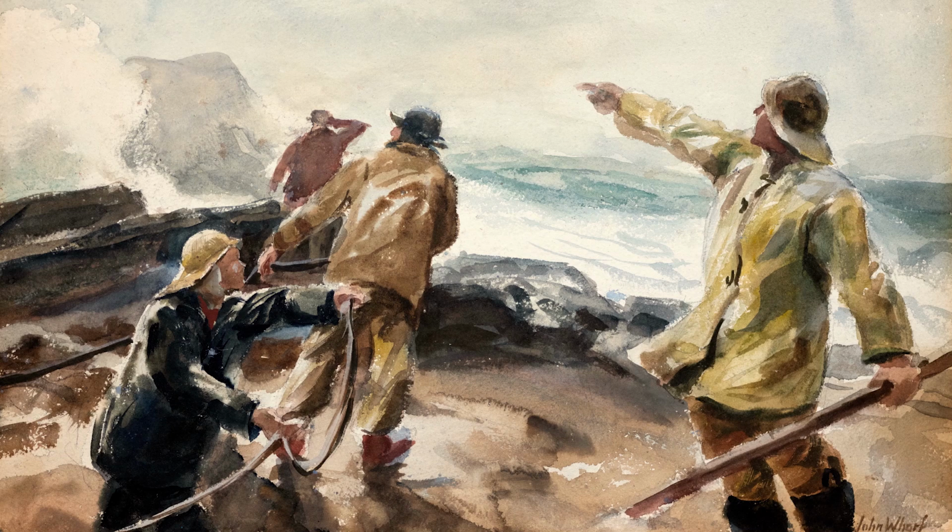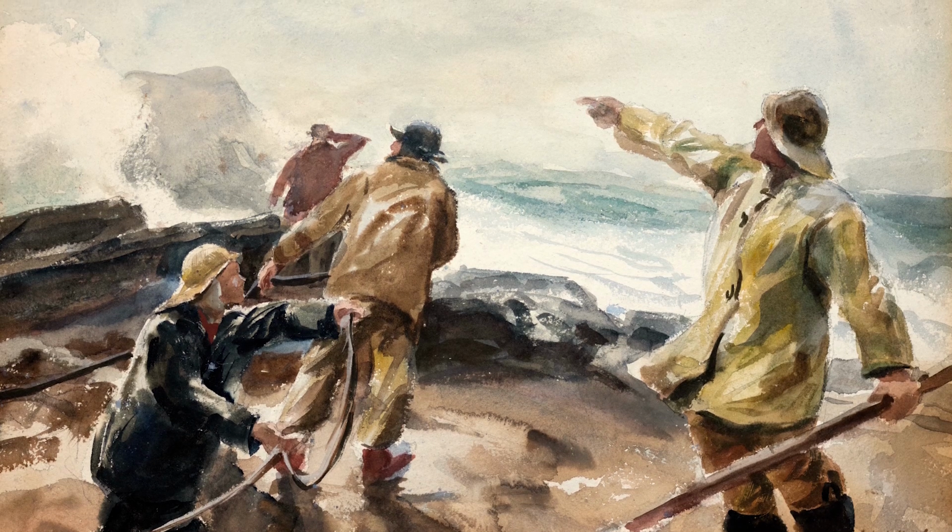I wanted to take a moment today to briefly talk about a topic that's very important in the maritime world: rescue. People have long been dedicated to risking their lives to help those in need, and artists, for likely just as long, have been sharing depictions of those scenes with us. The first image I want to talk about is a watercolor by the artist John Worf.